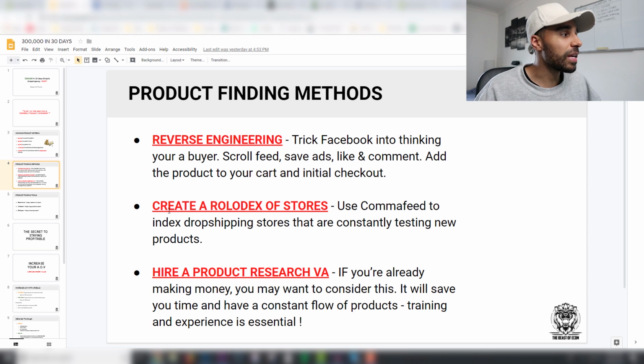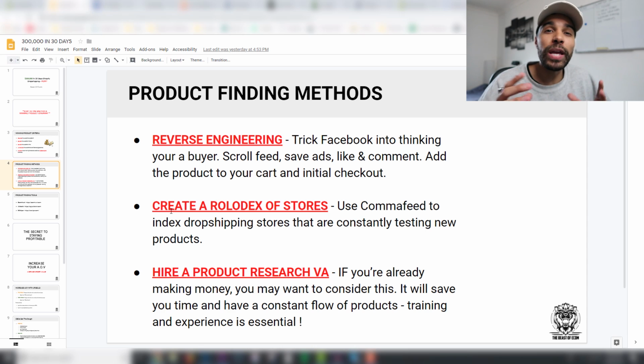Now, the second point is create a Rolodex of stores. And what I mean by that is using something called Commfeed. When we are scrolling down and we're finding these stores that have winning products, we want to basically track them or index them, because these guys are going to be making money and they're always constantly testing products. So that's what we want to do.